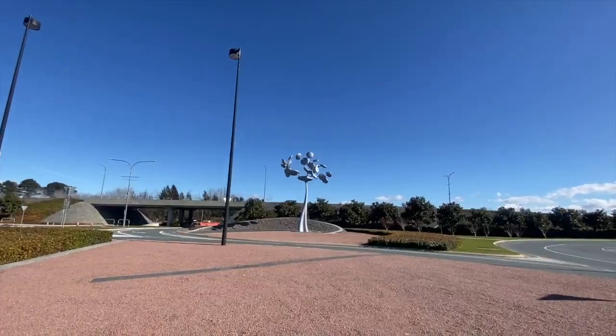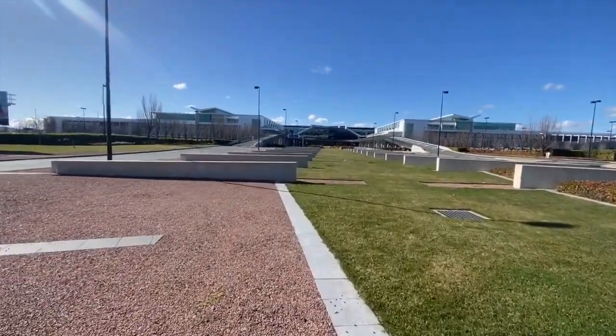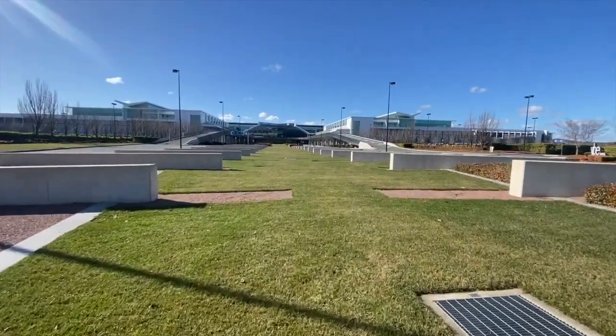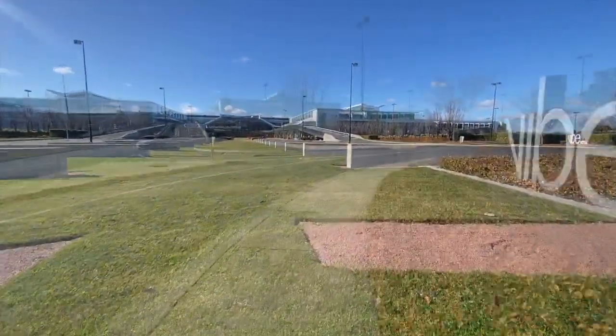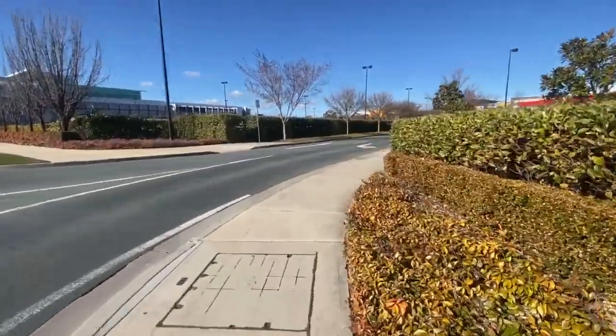Today's trip report begins at Canberra International Airport. I don't know about you, but travelling through Canberra in the winter can be such a pain as it's freezing outside. At the time of recording, the temperature outside was 1 degree centigrade, which was not fun to stand out in.